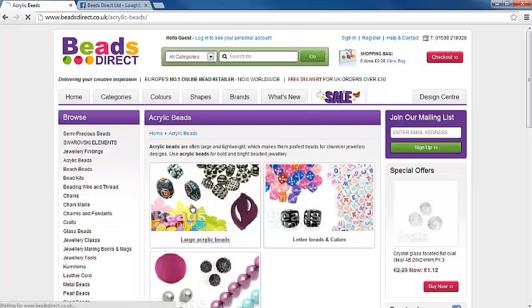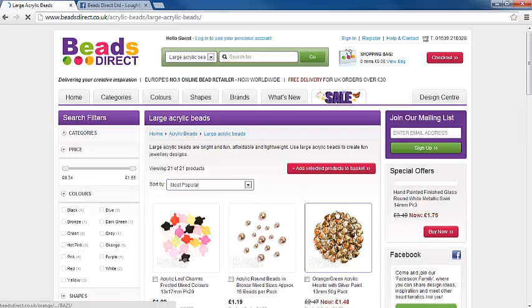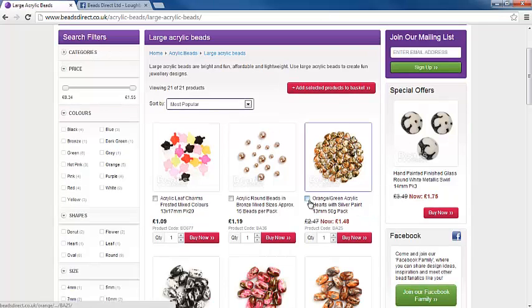So let's go and have a look at these large acrylic beads. Now we come through to our product display page. We've got lots of our products here, and the good thing here is we've actually got the same selection layout, the same product display method as we had on the home page and all those other areas. We've got the ability to buy directly from here.